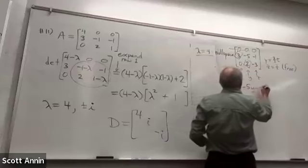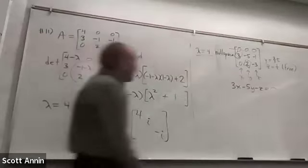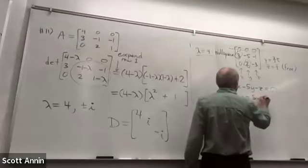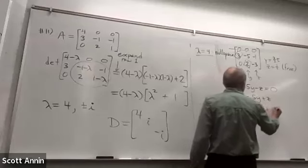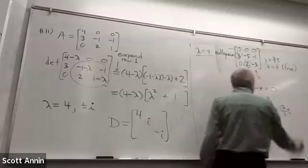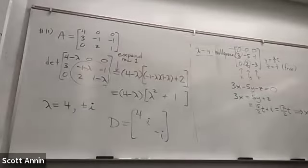3x minus 5y minus z is 0. I just want to solve for x. This is a little bit of a messy fractions thing, I think. So 3x is 5y plus z, which would be 15/2 of t plus t, which is actually 17/2 of t. And then I have to divide that by 3. So to get x, I would divide by 3, which would give me 17/6.